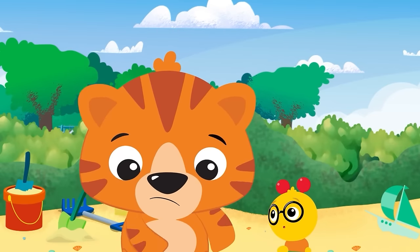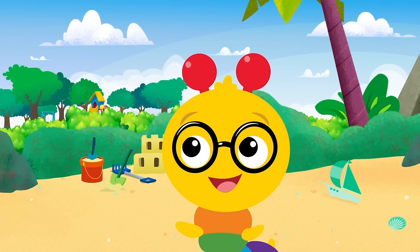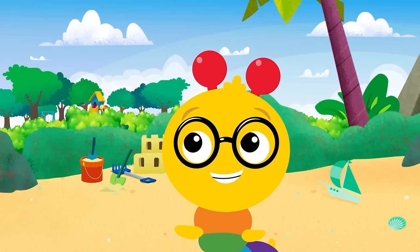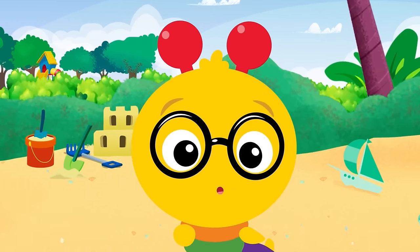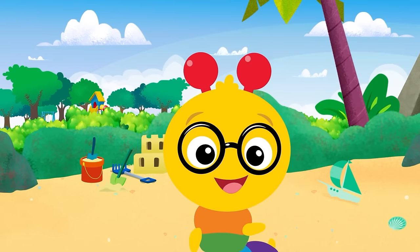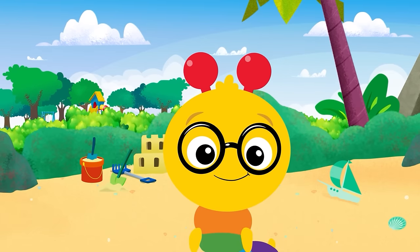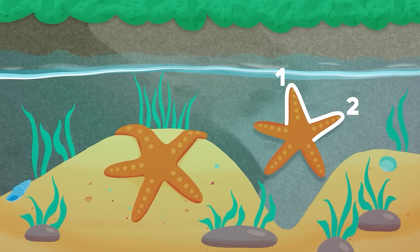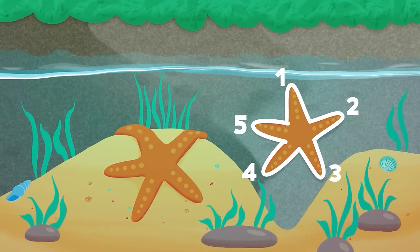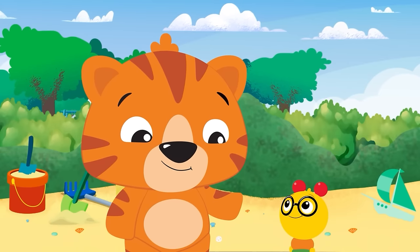How many arms do you see, Tinker? Four? Let's try counting them again, together. Do you want to count with us? Great! Let's count the points on the starfish together. One, two, three, four, five! The starfish has five pointy arms.